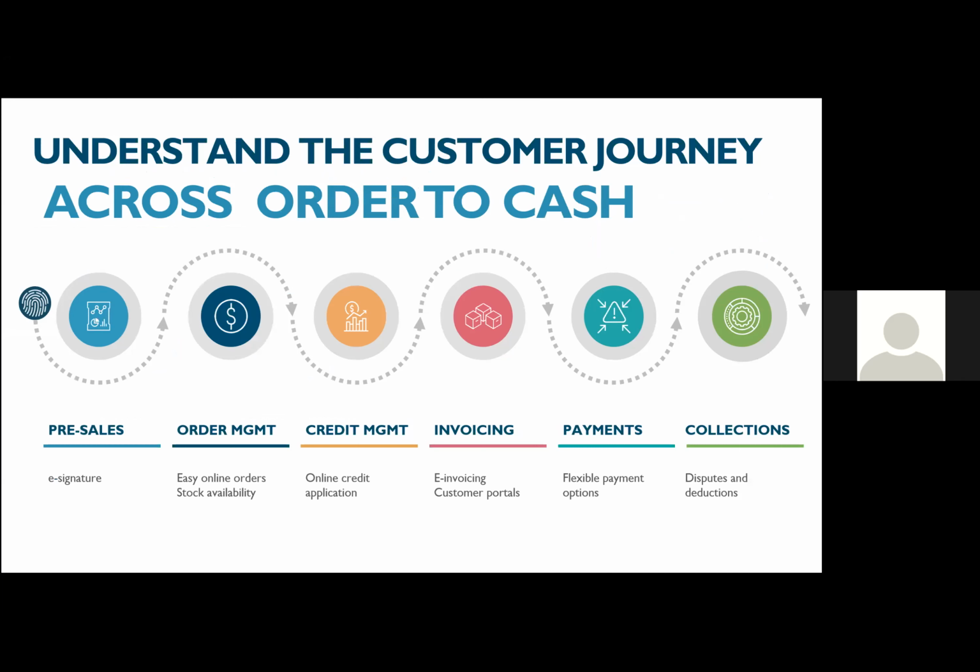Yeah, and we're going to go into each of these areas more in depth as part of this discussion, but want to cover everything from pre-sales into credit management and then down into collections and payments, and where there's opportunity to improve the customer experience and improve those customer touch points, kind of outside, Chris, of what we showed here.